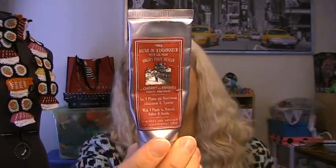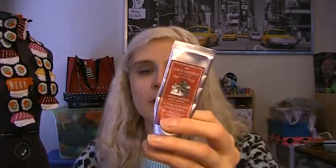This stuff makes my feet feel so good, so soft. It's 9 beneficial plants to soften, nourish, and soothe the feet. It is made in France, and this stuff is really amazing. I do believe it is a little expensive. I think it does go on sale, and I think you can use the coupons on it. So I recommend picking this up if you have foot issues, like they're dry and they just don't feel happy. It makes my feet feel really happy.